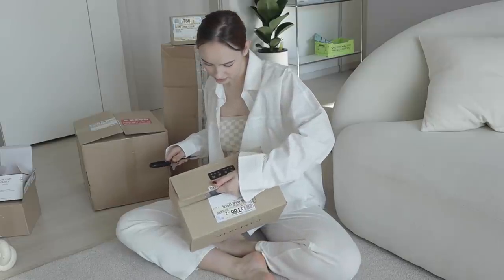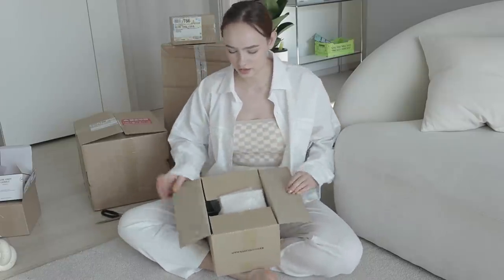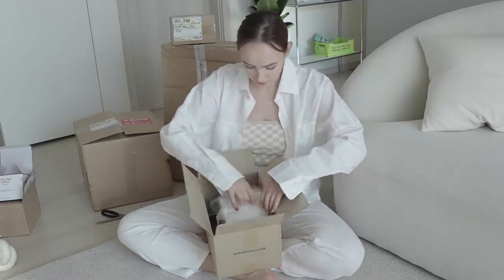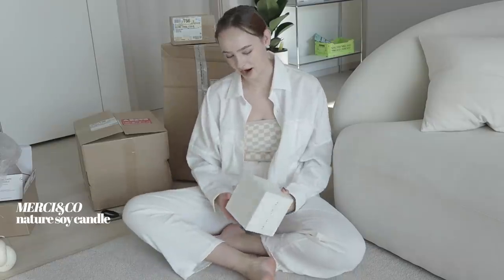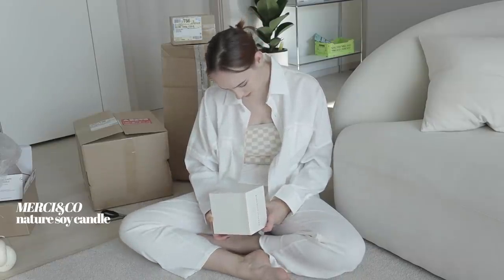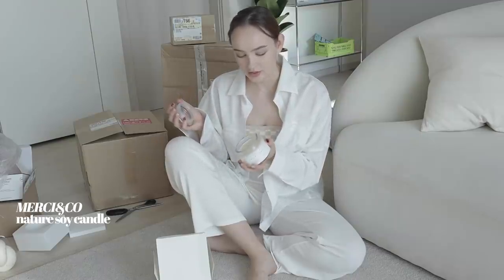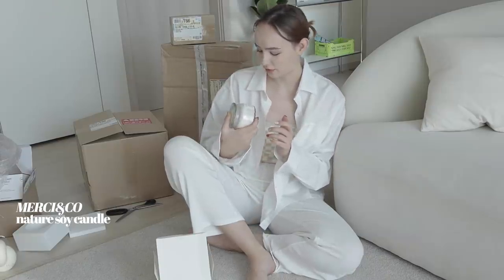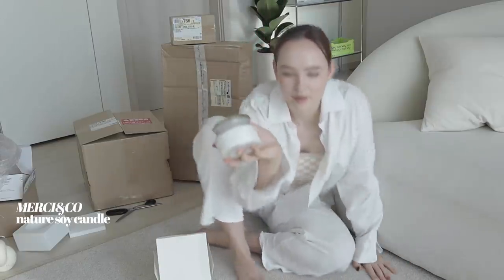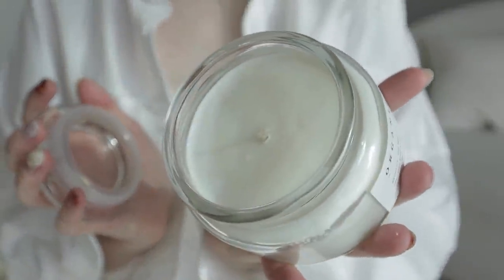It says from Mercy and Co. I don't remember any of these stores. Usually when I buy interior, it's because I see it on Instagram or tagged in a YouTube video or something. Natural candle. Did I buy more than one candle? I'm not surprised, but a little bit. It says it's organic lavender. Wow. This is super lavender essential oil smelling. Oh, this is amazing, like before you go to bed or taking a bath. I was about to ask you guys to have a smell. Can you smell it through the camera?